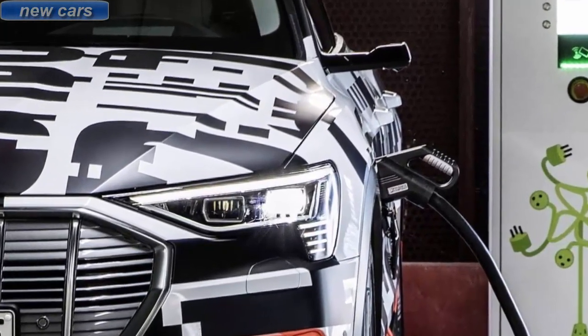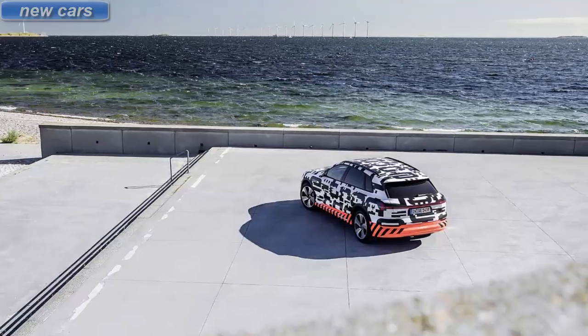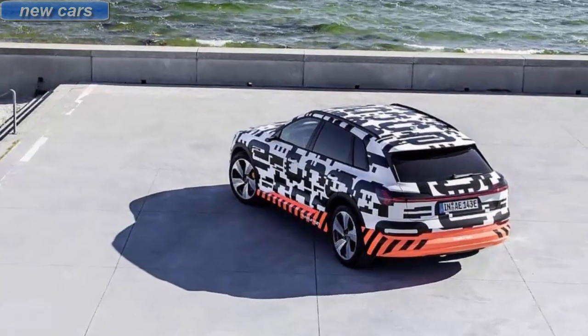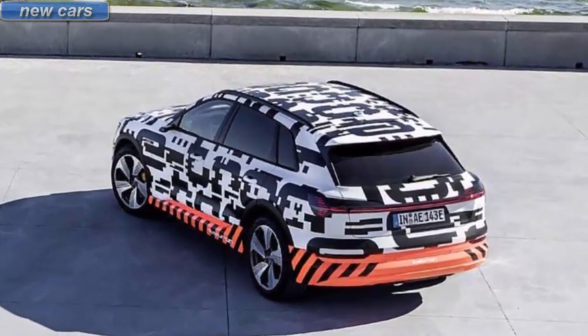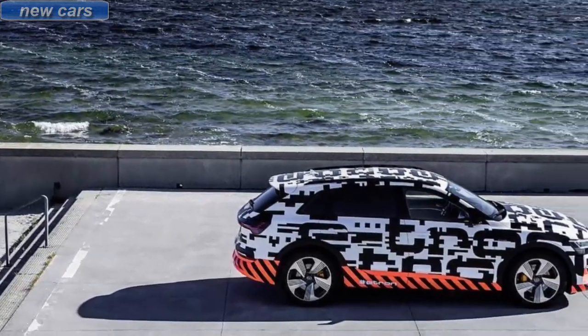The battery weighs 700 kilograms, so it's a good thing much of its weight is so low, as it doesn't affect the car's cornering ability, but is the reason why the E-Tron, at 2,490 kilograms, tips the scales at almost the same weight as a Rolls-Royce Phantom.